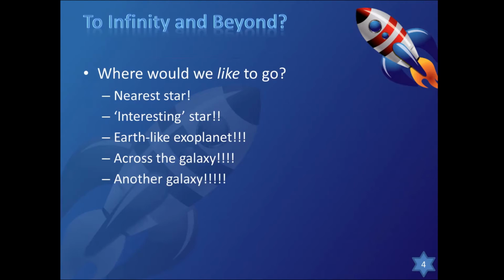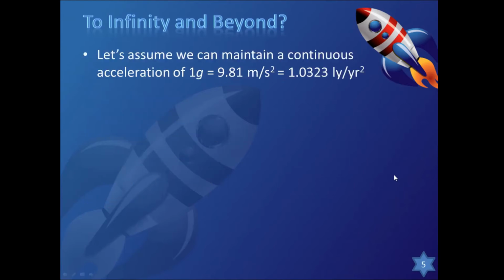It would be fun to be up there and look back at our Milky Way galaxy from Andromeda. Well, can we? Can we do that? So I'm going to show some numbers here. I've also got three equations coming up, but very, very simple ones.